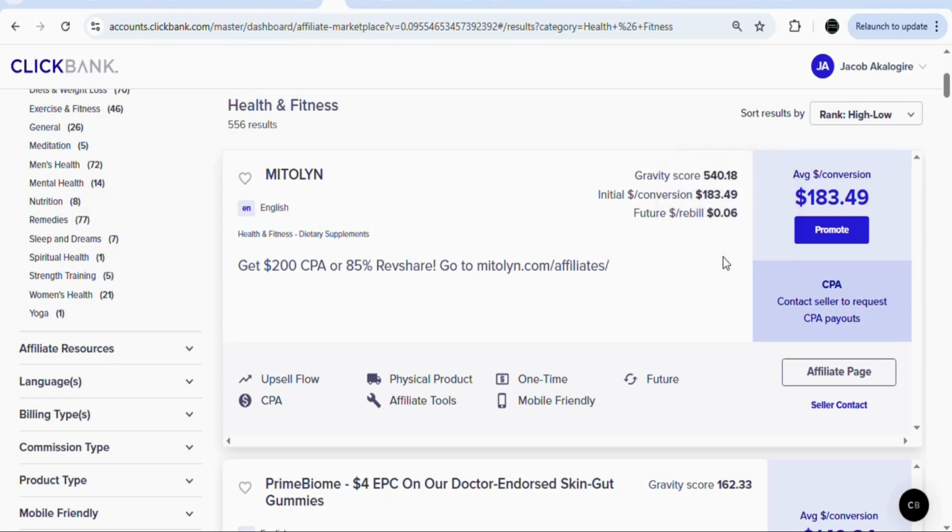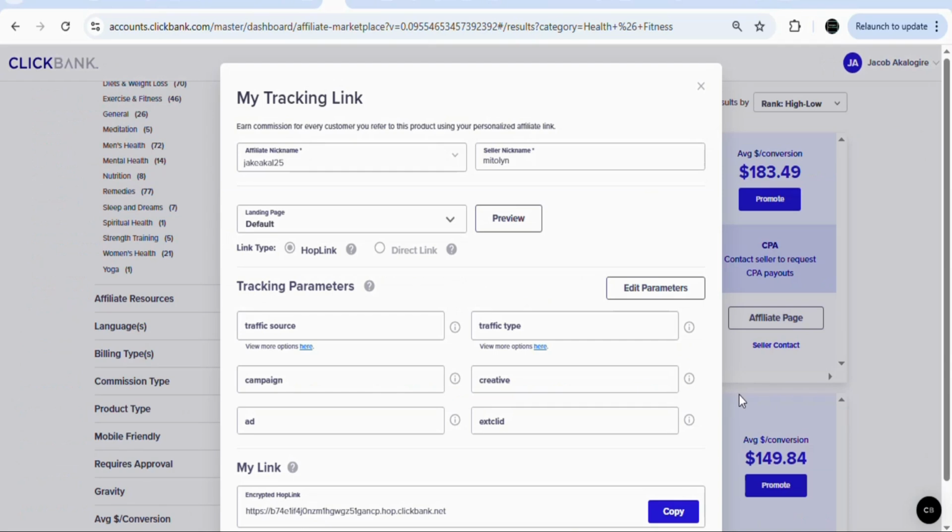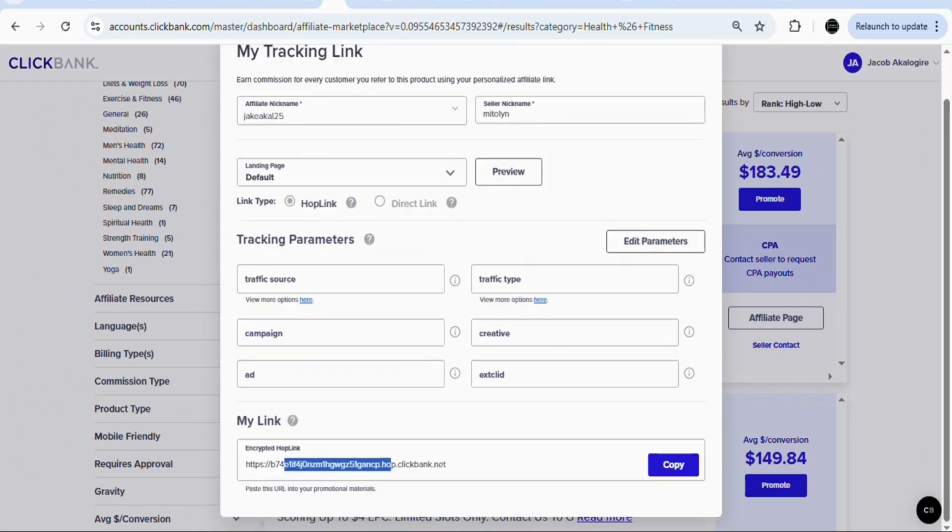To promote the product, what you need to do is that you have to click right here, promote. Once you click on it, enter your affiliate nickname. Once you enter your affiliate nickname, click on continue. Once you click on it, you can be able to get your affiliate link. You can see this is my affiliate link. So you have to get people to click on this link and then purchase the product. Once you get people to click on this link and then purchase the product, you are going to be earning $183.49 per every sale that you get.